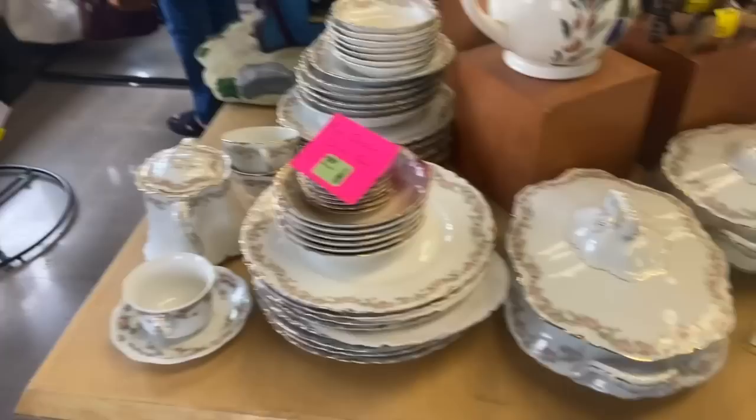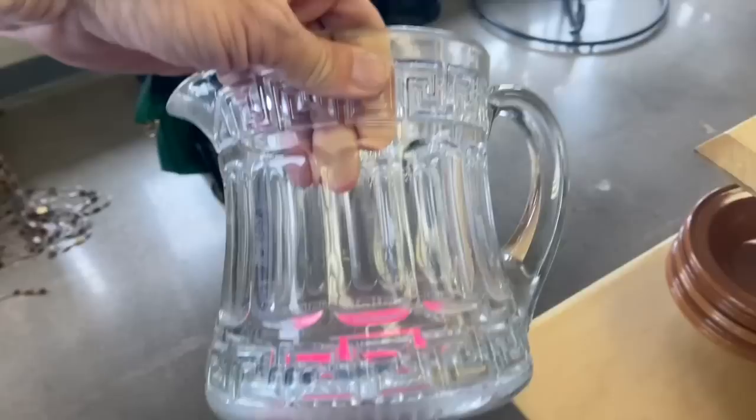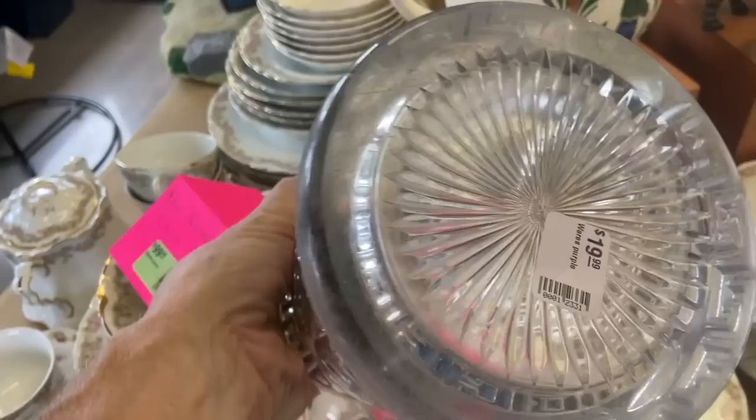This is an old Heisey Greek key that Yvonne just picked up. This is from about 1910. One of the first things they did was the Greek key pattern. It was very popular back then. And this one does have the diamond H in the bottom. That is the Heisey mark.